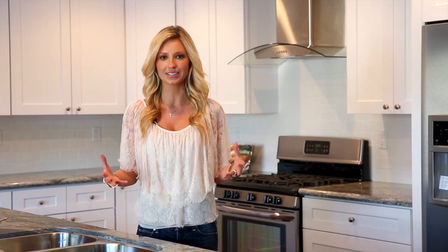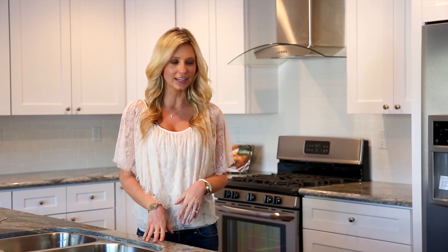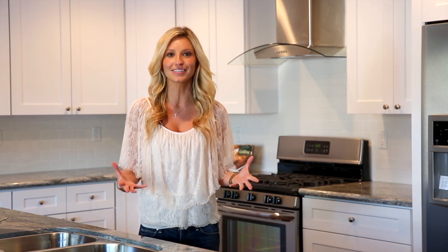Everything on the inside has been remodeled. I'm sure you can see we're in a stunningly gorgeous kitchen right now with two-tone cabinets, brand new stainless steel appliances, dark hardwood floors throughout the home. It's been professionally staged, so it's ready for all of your pickiest buyers if you're an agent.